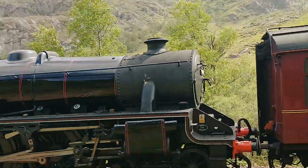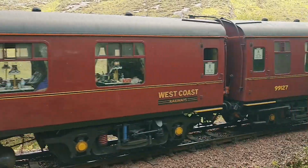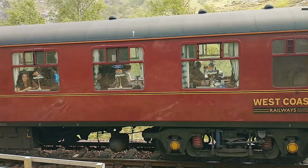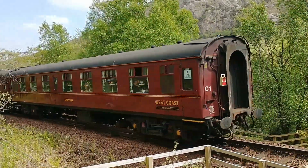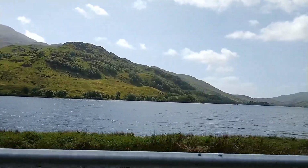This is the Jacobite steam train, made famous in the Harry Potter movies as the Hogwarts Express. You can also take the regular train all the way from Fort William up the coast to Mallaig, which costs £16 per adult and £1 for children.